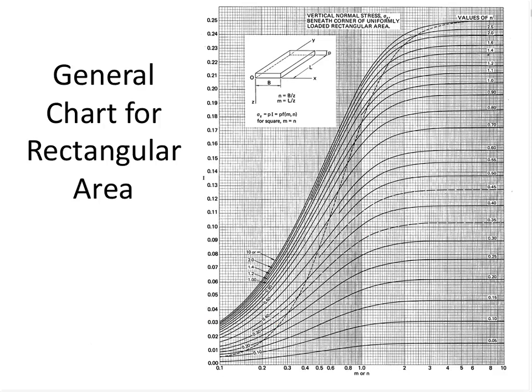Probably the most powerful chart, and I'm hoping you got this in your packet because it's hard to read visually right here, is what I call the Fadum chart. It's the derivation for the increase in stress underneath the corner of a rectangular loaded area. The power here is that if we have an irregular shape, if we can put it together in terms of rectangles that overlap at corners, then we can use this chart underneath the corner of any loaded rectangle to build whatever shape we need. I'll do some examples to demonstrate how this works.